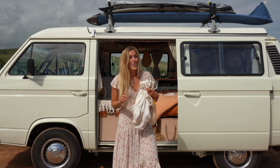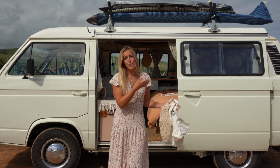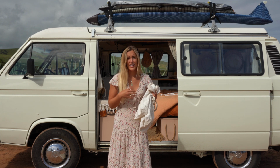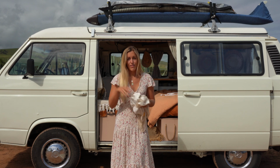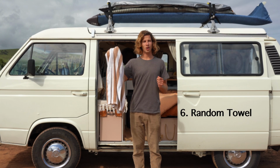As well, we've also found them to be pretty handy if we're staying overnight somewhere, so instead of getting our backpacks out and bringing full-on backpacks, if we just need to throw some clothes and toiletries in, we can do that very easily. And it's something that can just fold up nicely and fit pretty much anywhere in Vans, so it's really good. Number 6, the famous striped towel.